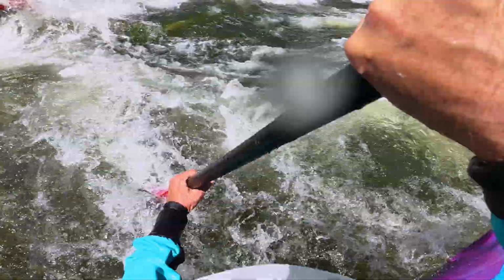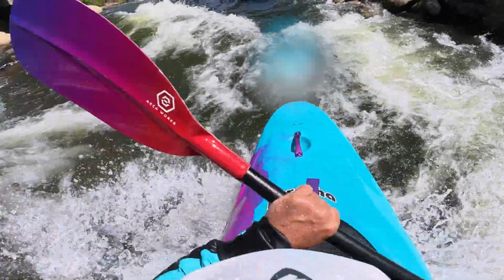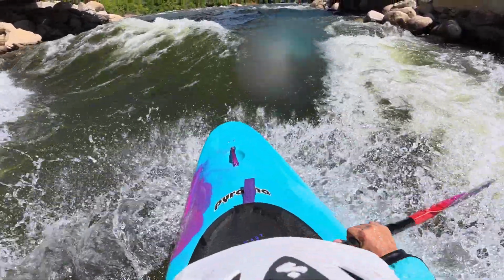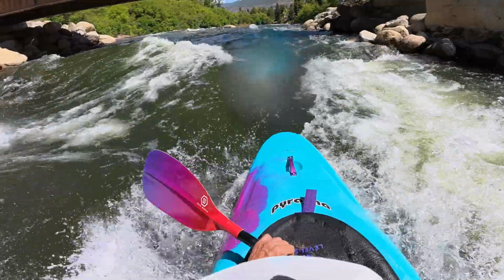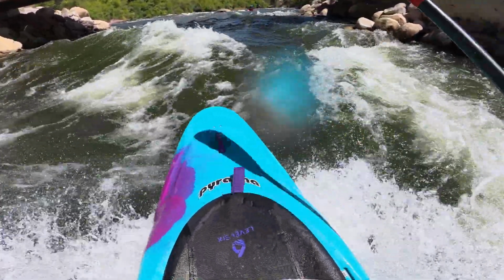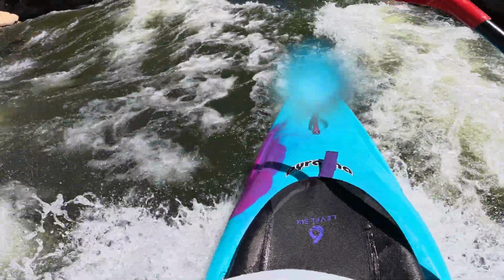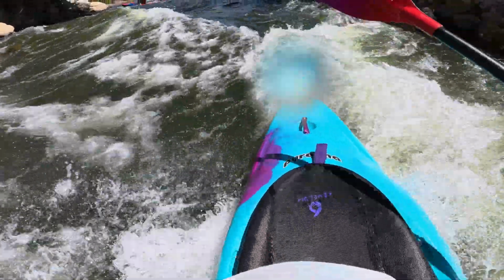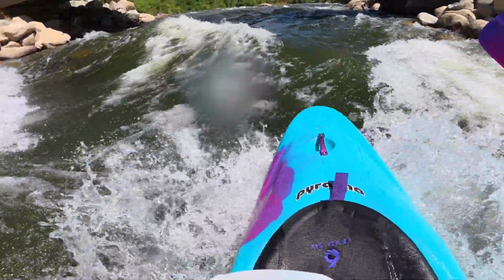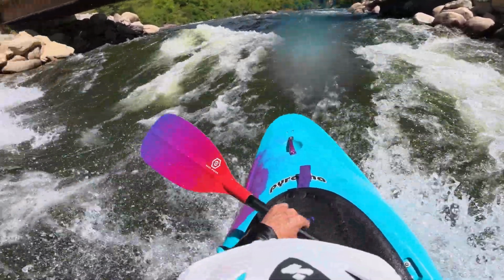Decent little wave under this bridge right here. Actually, I had to cut this short in the edit because I felt I could stay out there forever on this little wave. That's one thing the firecracker does really well, everybody, is when you get it in a good front surf like this, I feel like I could surf for days. It's not the best at flat spins, but as far as an actual front surf like that, it can easily lock in. That's something I do, I just like letting go of the paddle, feeling the water.